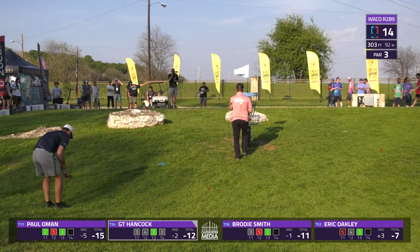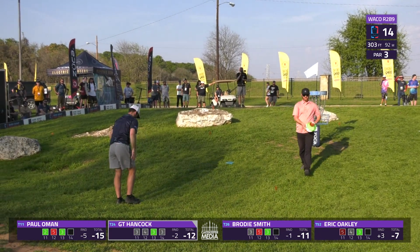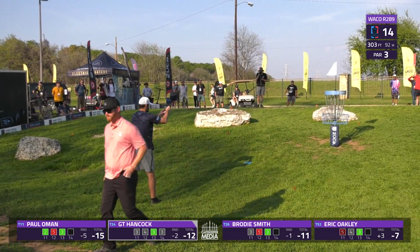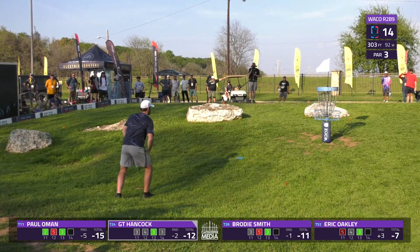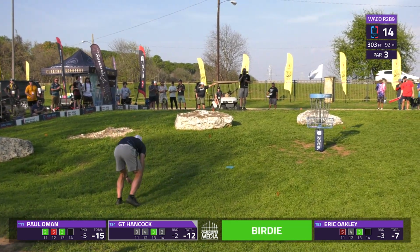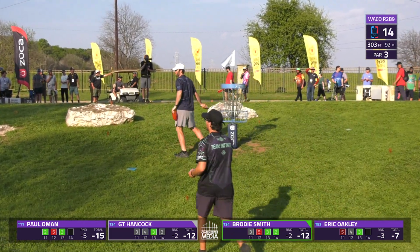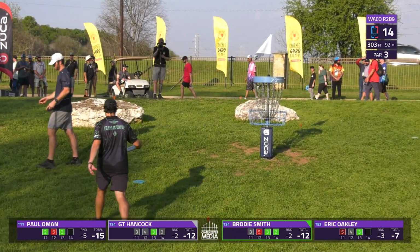GT with the par save. And with the tailwind, this hole usually plays pretty easy. Like, because this is a linear park playing along the river, the wind tends to be upriver or downriver, making entire sets of holes play mostly uniformly.